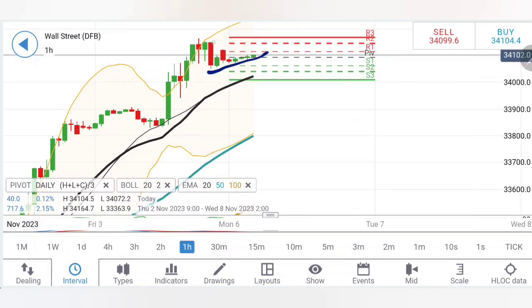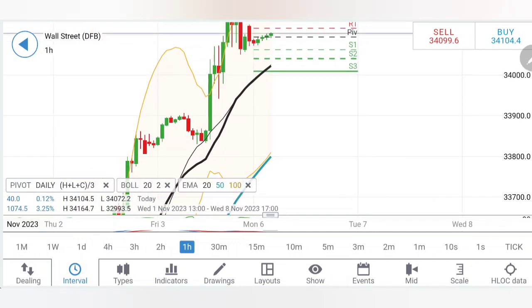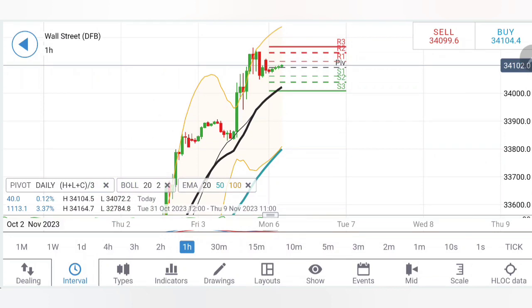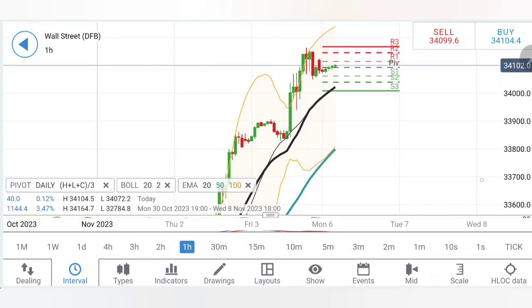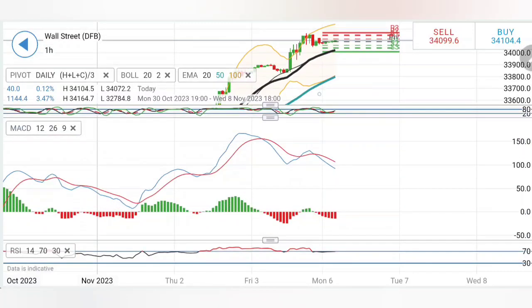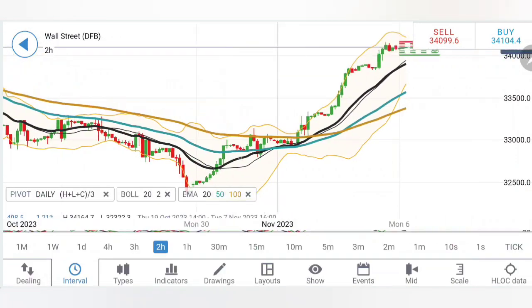Now let's have a look at Dow Jones. US30 is staying bullish or retracing here, taking the support here from 34,050 levels. Yes, this is going to be the support zone below which you can say that the prices are turning bearish for 34,000 and 33,950 levels. Yes, if you look at, this is the support zone for US30, 33,900, 33,800, very, very strong support zone, and these are achievable levels as well.